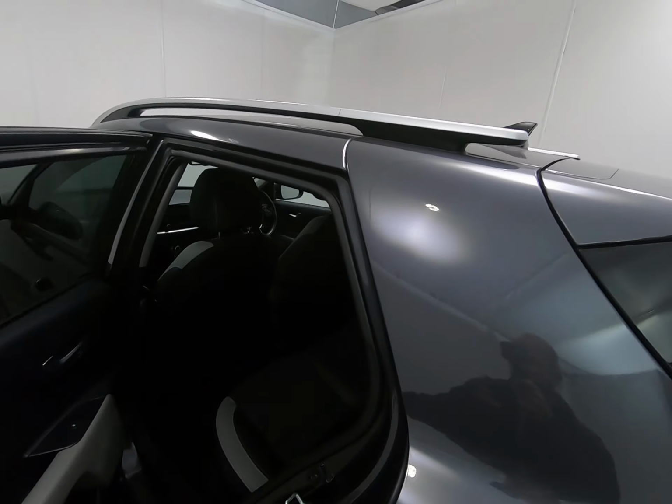Once again, really am struggling to see anything to mention at all. No chips to the door edge, no marks underneath the handle. Passenger seat, as you'd expect, same as all the others, all really nice. No sign of any wear to the edge or wing. Carpets have been protected by those overmats.